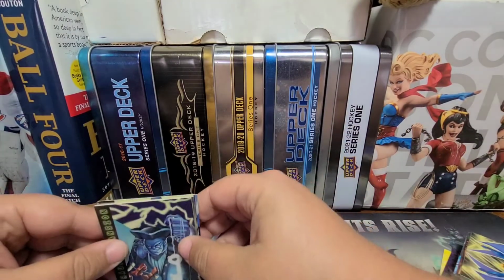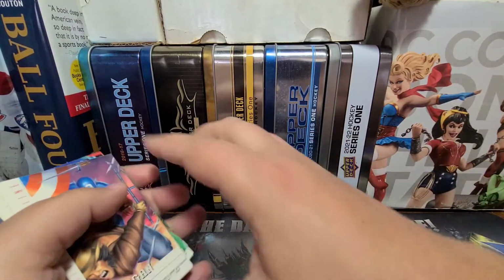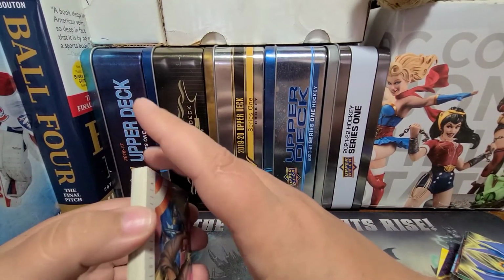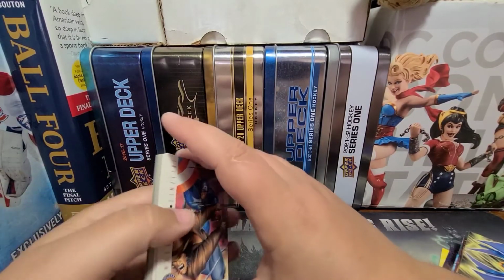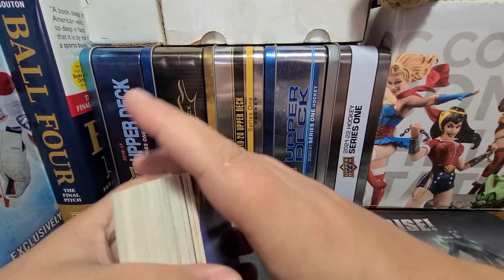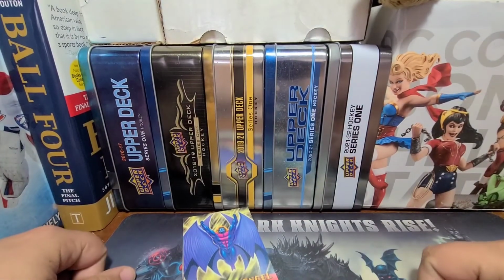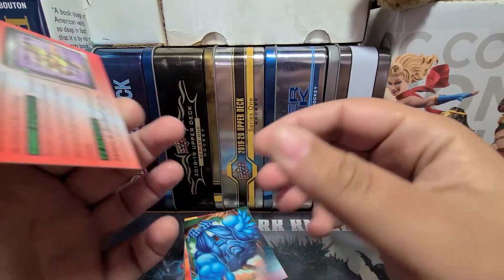Now, one of the ones I'm missing from this subset is of Colossus. Not Colossus, Colossus is the vampire. It's of Cyclops, and he's dressed up like Las Vegas era Elvis. It's one of those cards. You just gotta see it. I wish I had it, but I don't. But yeah, that's what I have back from my OG collecting heyday.